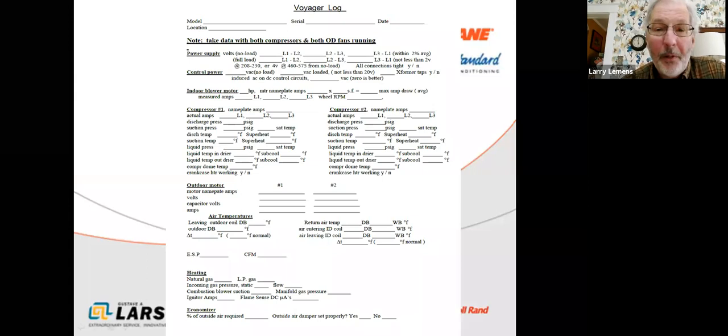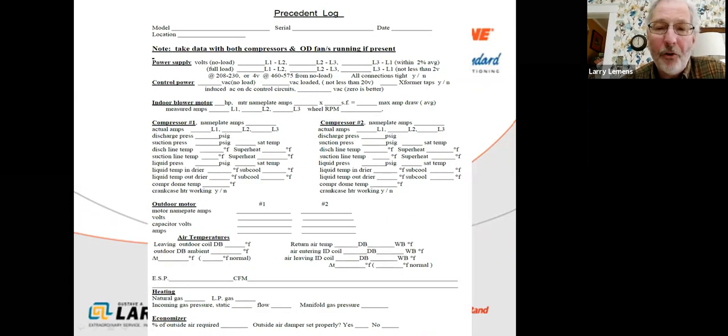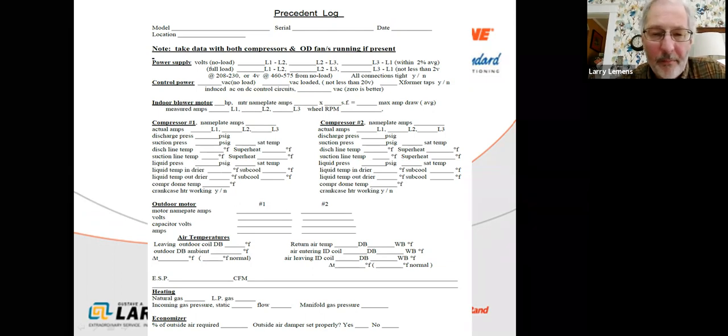Last thing I'm going to put up here is a startup sheet. If you guys are working on Voyagers or Precedents, and you're having problems with the rooftops, do a startup sheet. By the time you get into this, probably halfway through it, you're going to see what the problem is. But get the voltage, get the power, get the compressor, the pressures, the temperatures, all that stuff.